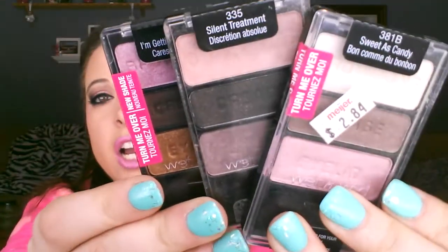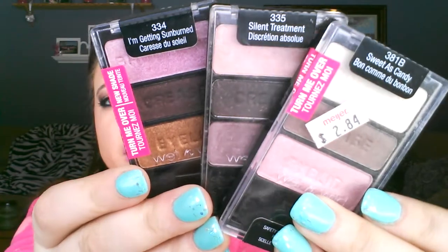I do have a couple more of these. I just couldn't find them because I have a lot of makeup. And now for budget friendly, going back to the Wet n Wild, as long as it is a Color Icon product, you are in the go. Like, I have these trios, Sweet as Candy, Silent Treatment, and I'm Getting Sunburned. These are so very pigmented.